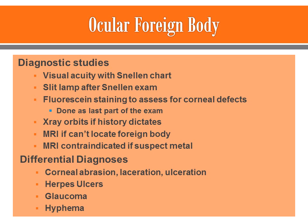It's useful if you're trying to determine the extent of the intraocular damage, determining the presence of a retinal detachment or a double perforation, or something which you would not see on an X-ray. Ultrasound can also give an idea about the nature of the foreign body, such as is it round or spherical, and it's needed if you want to look at the angle of the foreign body. So for differential diagnoses, you're going to think about corneal abrasions, lacerations, ulcerations. Also, do they have any herpes, ulcers, glaucoma, or hyphema?